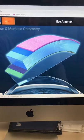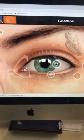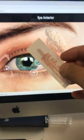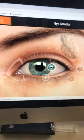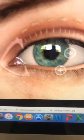So let me go back over here. Let me go back here again. So what we do is take what's called BioGlow. Let me go up here real quick. So here's BioGlow. Let me get some out here. BioGlow is a fluorescein strip, and we would go ahead and open these little BioGlow strips right here. We put the fluorescein strip onto the eyeball, and it will light up the eyeball like a Christmas tree. And in the slit lamp, the microscope, when I look at the front part of the eye, it will look something like this.